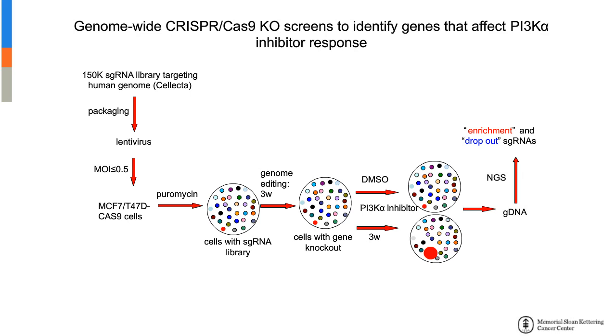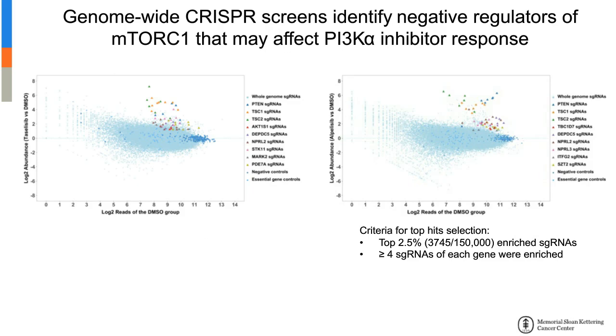The results are shown here. I plotted log2 mass of risk of each guide RNA in the DMSO group against log2 abundance of each guide RNA between PI3K alpha inhibitor versus DMSO group. Each dot represents an individual guide RNA. From this plot, the criteria for top hit selection were: first, the top 2.5% enriched guide RNAs, and each gene should have at least 4 guide RNAs enriched.